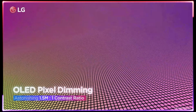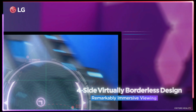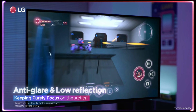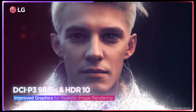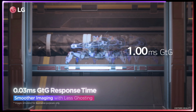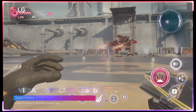With OLED pixel dimming at an astonishing 1.5 million to 1 contrast ratio, this monitor will showcase the best contrast ever available on a gaming display, with its four-sided virtually borderless design, making it a remarkably immersive viewing experience. With its anti-glare and low reflection coating, keeping your focus purely on the action, with 98.5% of the DCI-P3 color coverage, and supporting HDR10 with a peak brightness of 1000 nits at an HDR 3% window with a 0.03 millisecond gray-to-gray response time for smoother imaging with less ghosting.